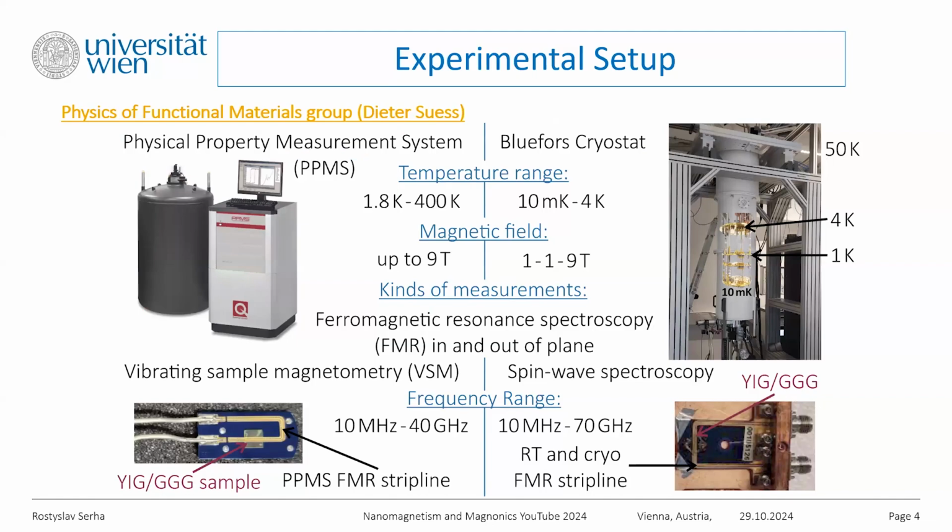We managed to achieve these conditions with our advanced equipment. For sample characterization and various measurements down to 1.8 Kelvin, our team utilizes a physical property measurement system, short PPMS, and we primarily employ the system for vibrating sample magnetometry, VSM, and ferromagnetic resonance spectroscopy, or short FMR, which can operate across a broad frequency range up to 40 GHz.